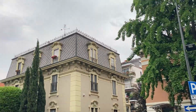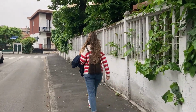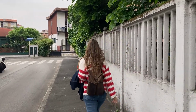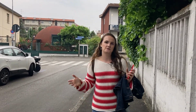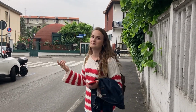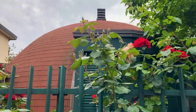Look at this house, for example. How cute is it? Here they are, guys, the houses that I wanted to show you. These are known as Igloo Homes, and although these are basically just normal residential homes, they've become more or less a touristic attraction because of their very special form. They were built in 1946 because Milan was heavily bombarded during the Second World War.